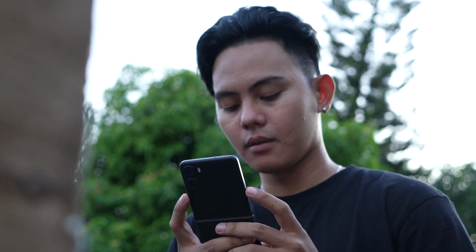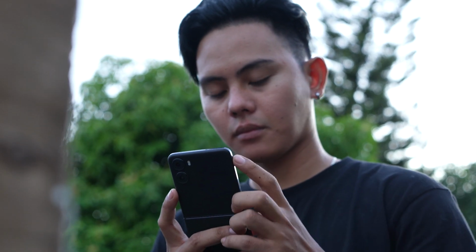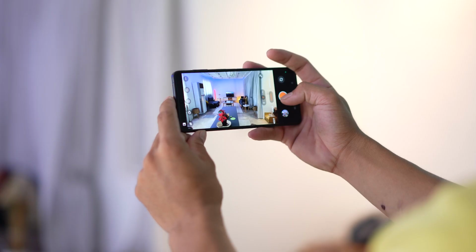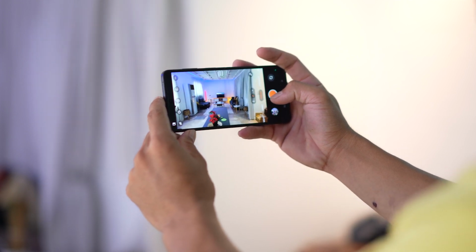The Find N2 Flip is compatible with all connectivity options we'd expect from a flagship phone: dual 5G, Wi-Fi 6, Bluetooth, NFC, and GPS. With a combined 4,300 mAh battery, the Find N2 Flip carries the largest in any flip smartphone in the market today. Expect a full day's worth of battery life on a single charge with moderate to heavy use. This is based on our normal usage of the device in the past 4 weeks, but that could slightly change depending on your usage behavior.